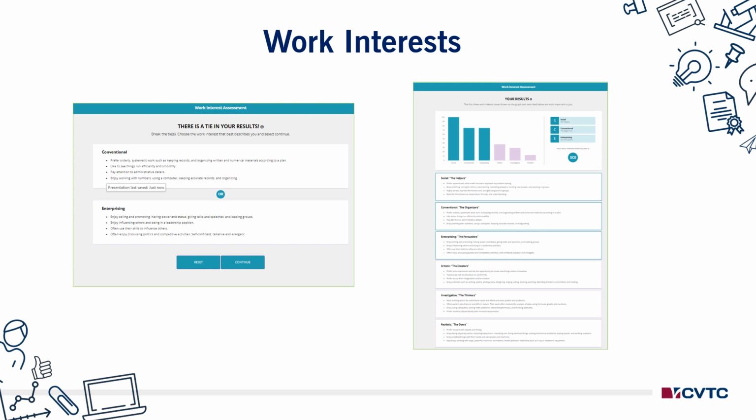After you do those 3 we just talked about, we're going to dive into the interest self-assessments, and this is really where you're going to get those career results. So the first one is work interest assessment, and they'll ask you questions like, on a scale or star of 1 to 5, would you enjoy doing this? Would you prefer this? To give you your work interests.